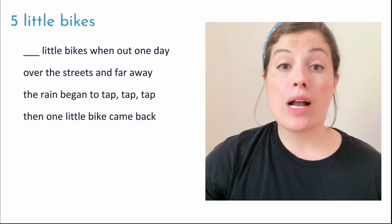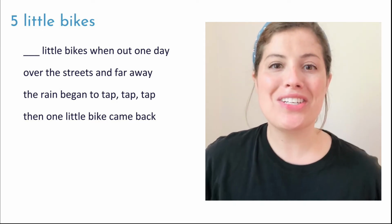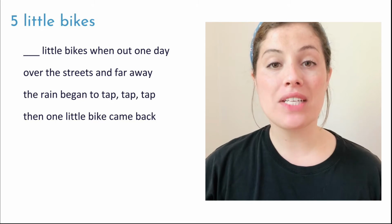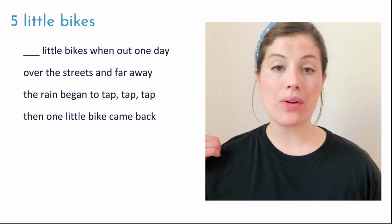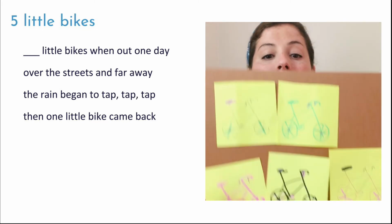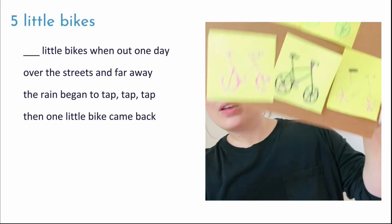These five little bikes are out, but it begins to rain. So they each have to get home quickly in order to get in the garage safe and sound from the rain. One, two, three, four, five.